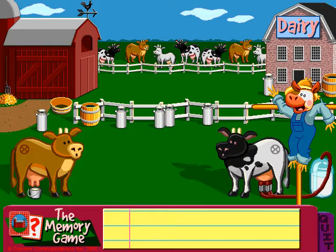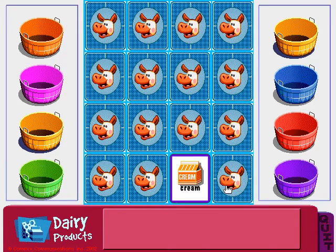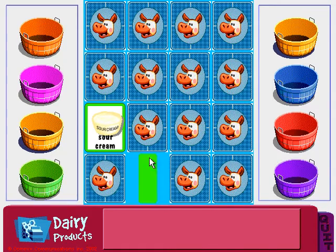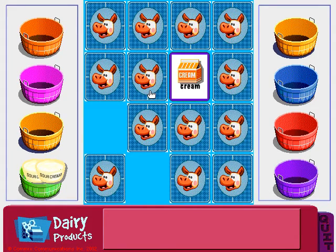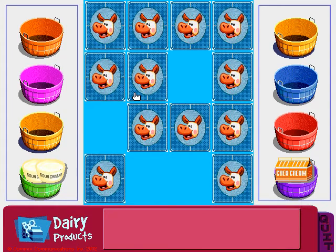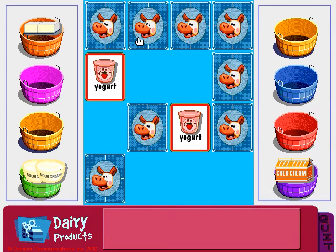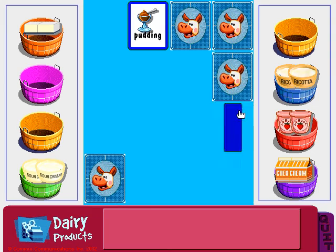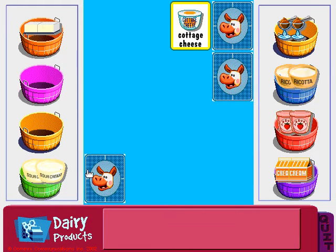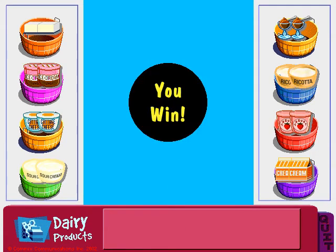Why don't you try playing the memory game? Click on a card when you're ready to start. Your job is to match up the pairs. Congratulations! You have a very good memory.